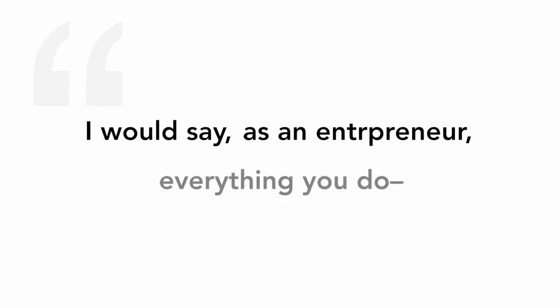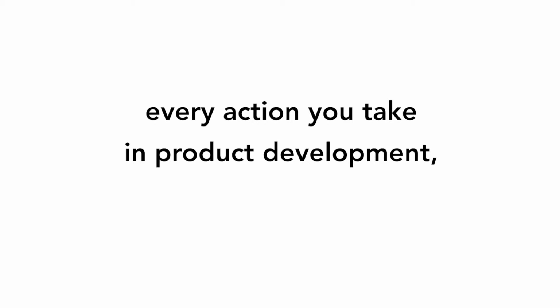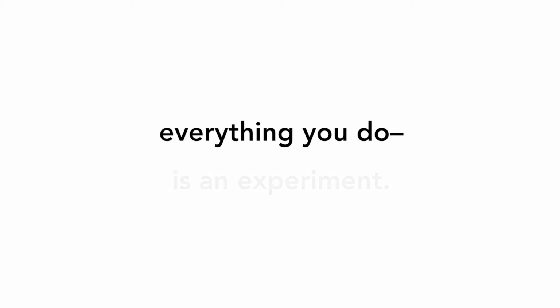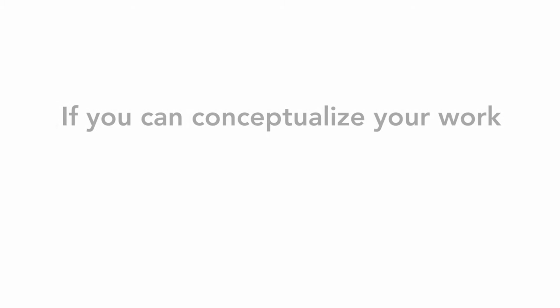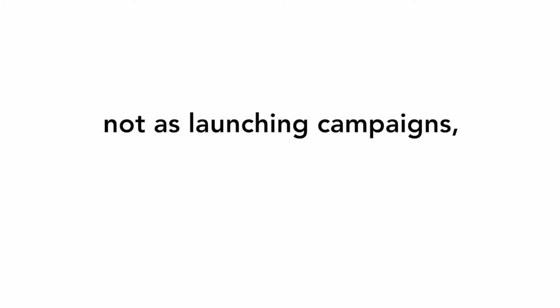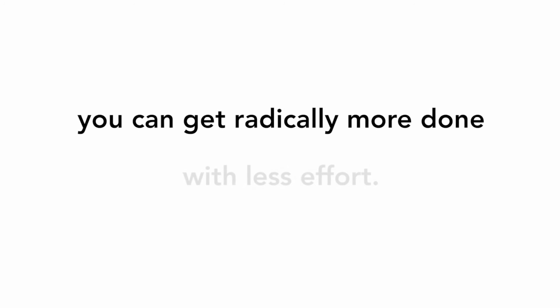I will leave you with a quote from innovation guru Eric Ries. He said, "I would say, as an entrepreneur, everything you do, every action you take in product development, in marketing, every conversation you have, everything you do is an experiment. If you can conceptualize your work not as building features, not as launching campaigns, but as running experiments, you can get radically more done with a lot less effort."